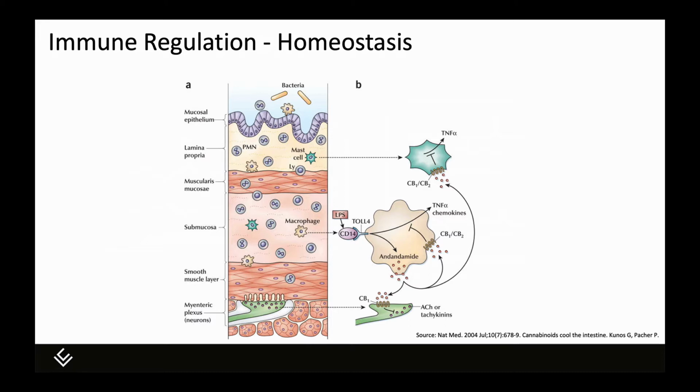In this diagram, we have a cross-section of the gut. Up here is the lumen where food and water and some bacteria are. There is inflammation here in the wall of the gut, as indicated by these white blood cells, a mast cell and a macrophage here. And inflammatory mediators are released by these white blood cells, as is anandamide. And to be clear, the endocannabinoid anandamide is released here as a result of the inflammation, with a goal, so to speak, of restoring homeostasis.